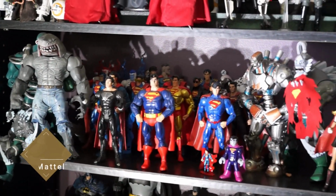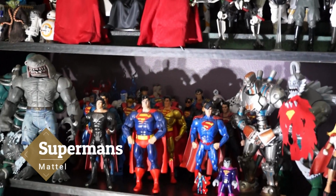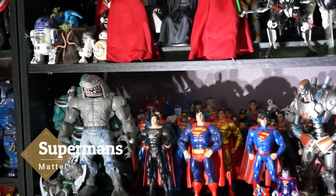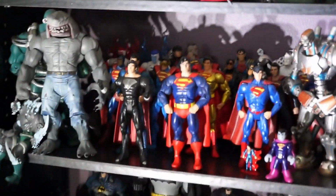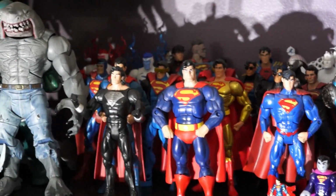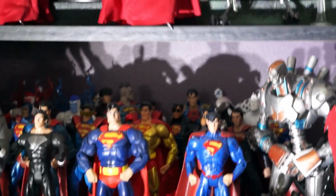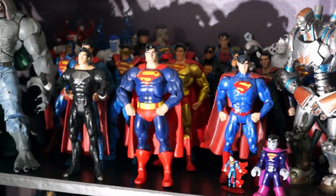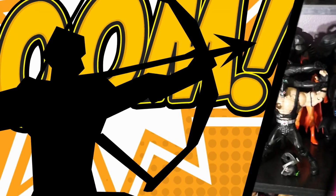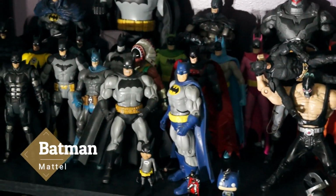Superman. This is my Superman shelf. Superman or an enemy of Superman, or a variation of Superman, this is where they go. And it's mainly DCU classics with some DC multiverse figures in there. The one in front is my favorite. That's Superman from Dark Knight Returns. Why? Because Mattel used the same mold from their He-Man Classics line on that figure. That's a He-Man body. So if you ever wanted a custom He-Man Superman style, that's your guy right there. And you can find him relatively cheap. And the same could be said for the Batman. That's why these two are up front and my favorite. They're on the Masters of the Universe Classics body again.